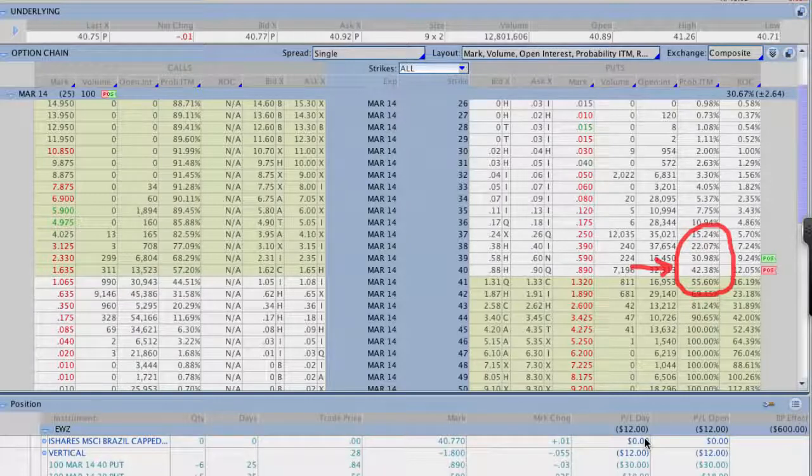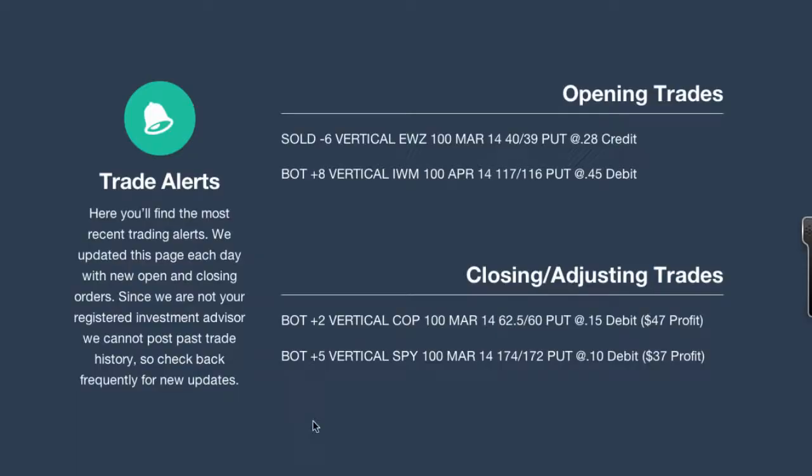It's a great volatility trade. It adds some positive delta to our portfolio. So really there's nothing else we can do better than enter these types of trades all day long.